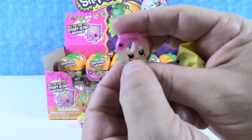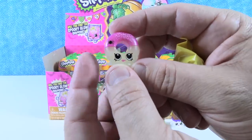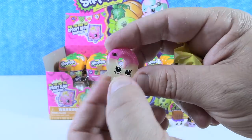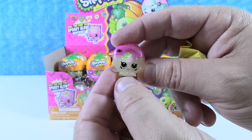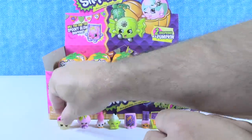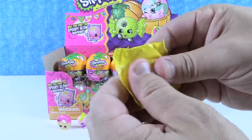Okay, speaking of which, here's one right here. So this is Gummy Ring. This is another one from the playset. And it has a spider. It does have a spider, and it is a spooky glow on the bottom right there. So that one's really cool. I like that. The spooky glow part's a little bit see-through. So they will glow in the dark. Yes.